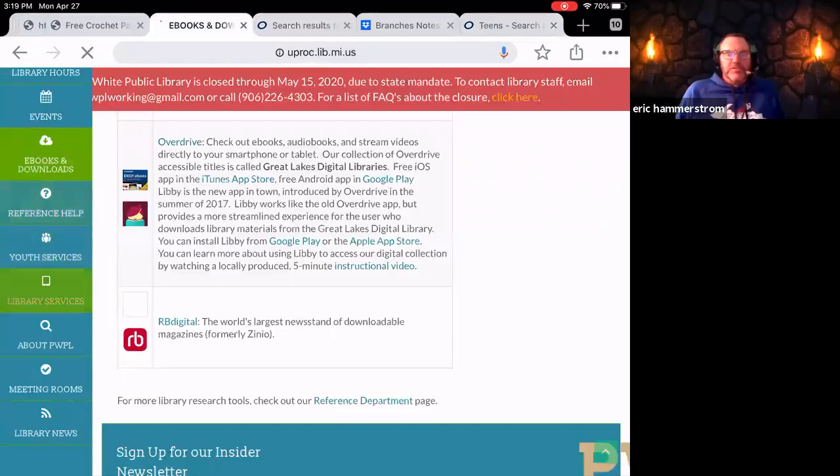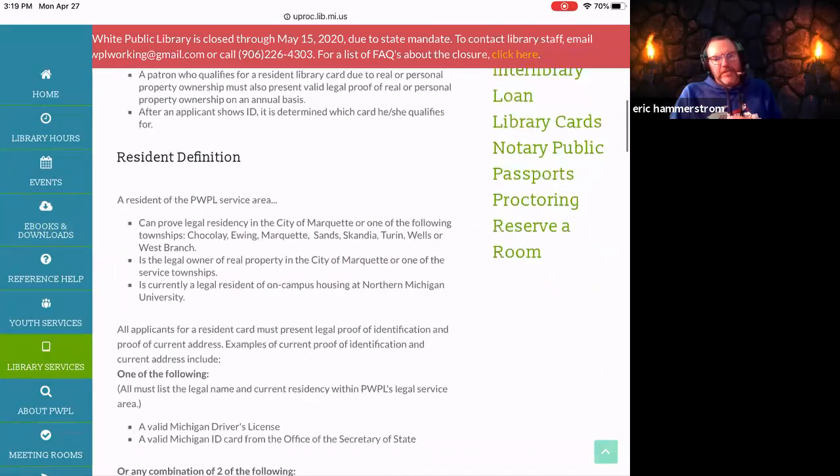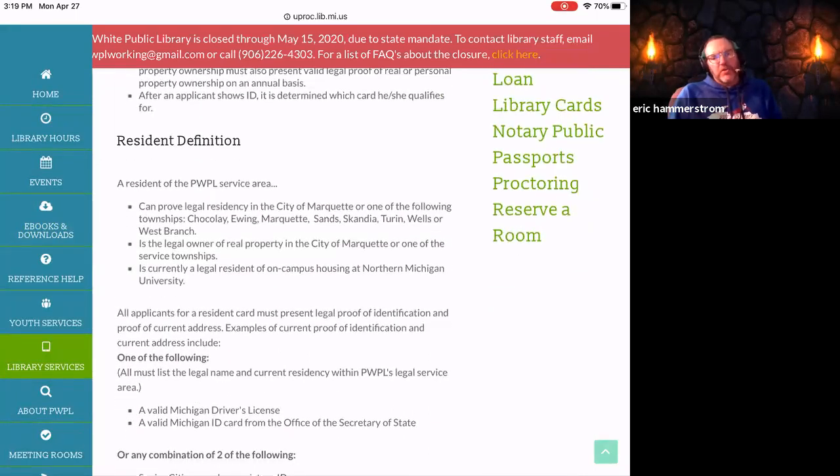My question was if they are from another town that's not in our Peter White Public Library area, but they go to Marquette Area Public Schools, does it allow them to get a library card as a student in our schools?